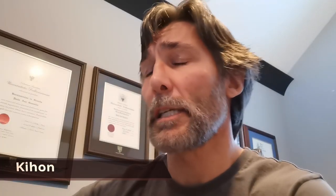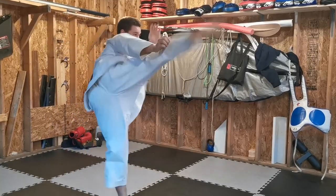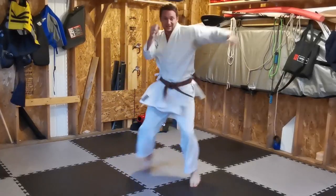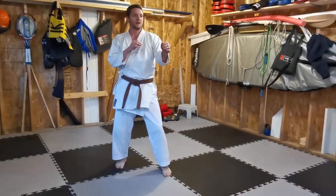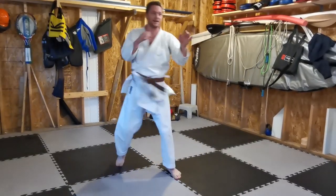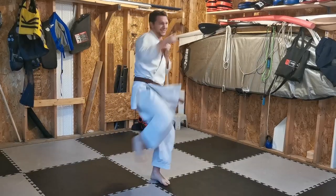The next part of the test was kihon. I have some views on kihon, what it should be, what it shouldn't be. I think kihon should be a tool for developing practical skills, not some way to conform to arbitrary aesthetic standards. So as you'll see, the kihon that I do is more free-flowing, where we're looking at developing natural, functional movements, not conforming to some arbitrary aesthetic standards.